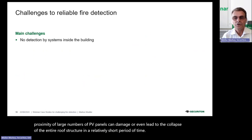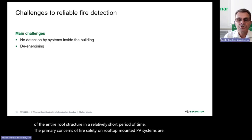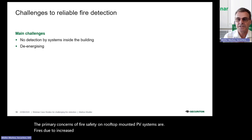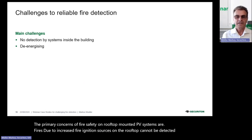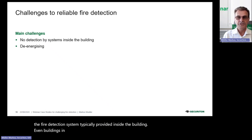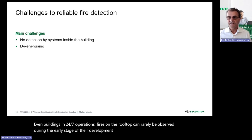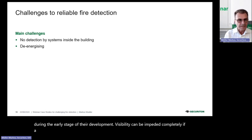The primary concerns of fire safety on rooftop-mounted PV systems are fires due to increased fire ignition sources on the rooftop that cannot be detected by the fire detection system typically provided inside the building. Even for buildings in 24/7 operations, fires on the rooftop can rarely be observed during the early stage of their development. Visibility can be impeded completely if a fire starts underneath a PV panel and where the roof is mostly flat.